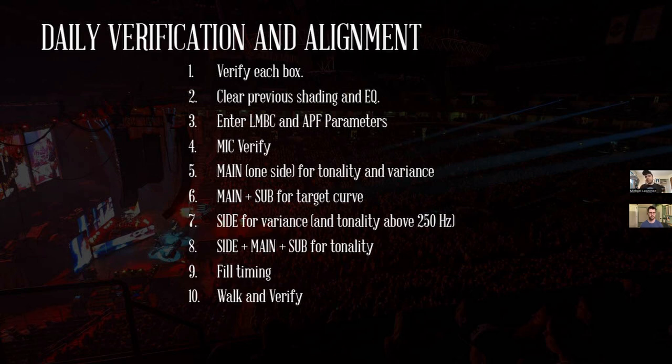So I tune my mains. We start with my mains and tonality and variance. So we want to hit our target curve, so overall EQ and variance. So my high frequency shading, again, we talked about that. I'm going to probably end up boosting on my top boxes and probably end up cutting on my bottom boxes, to make that high frequency consistent from front to back. So I'm just sort of doing 2 things at once here: I'm doing overall EQ and my shading. Once I've done that, bring our subs on. And mains and subs together should bring me to that target curve, right? Once I say, okay, the main system, the mains and subs together, we're at our target curve.